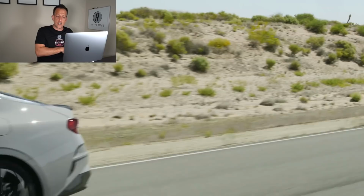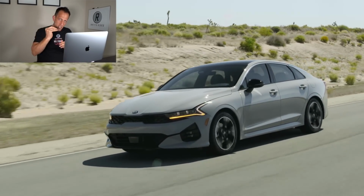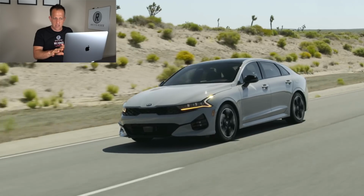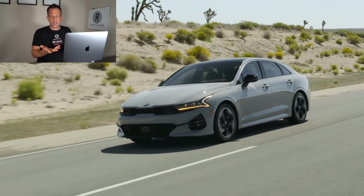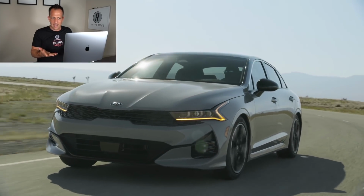Now, as we transition, what you're looking at, that's the GT line. So this is one trim beneath the GT. Loving that color, that light gray color. And it seems that this car really has a design that no matter what color you throw at it, it's going to look sexy.